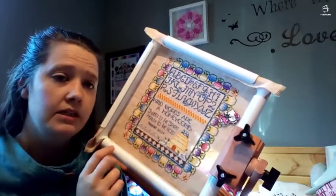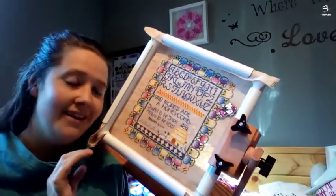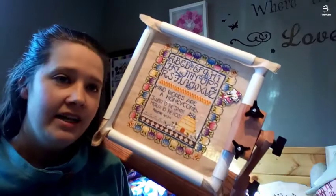But I'm not stitching around every single border flower. That's what I call these tulipy ones. I'm not doing around the hive. The hive looks fine. I'm not adding all sorts of extra work.